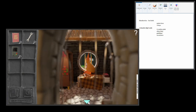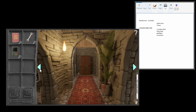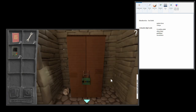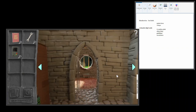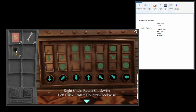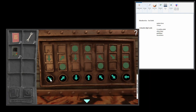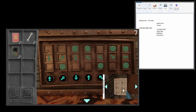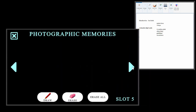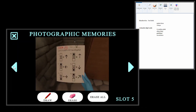There's our princess. Any blueberries in the potted plant? Okay, we're gonna go back and we're gonna solve our chest real quick. Get our picture. It was this needed to be up. I need to actually look at the note. There we go.